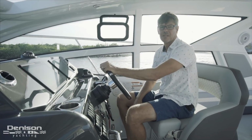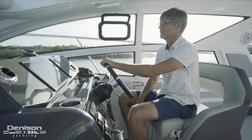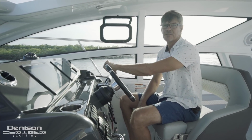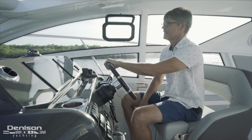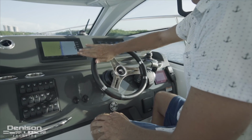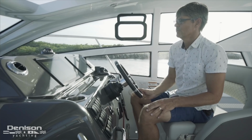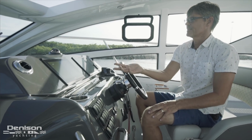One of the things that I'm liking about this steering system with the Mercury Verados is that it's fly-by-wire and not the old traditional system with the cables. And the steering feels so much easier. It feels like power steering because I don't need to turn the wheel much. I do one complete turn and the boat's already starting to move.